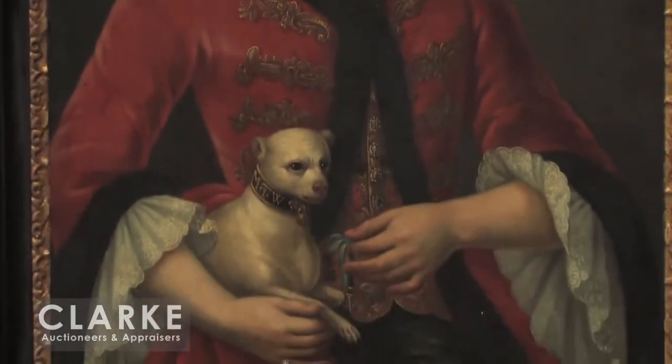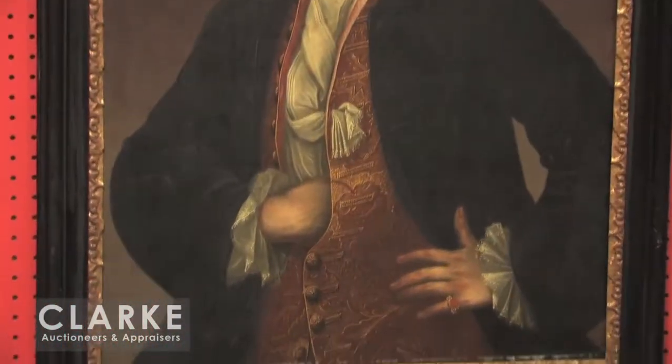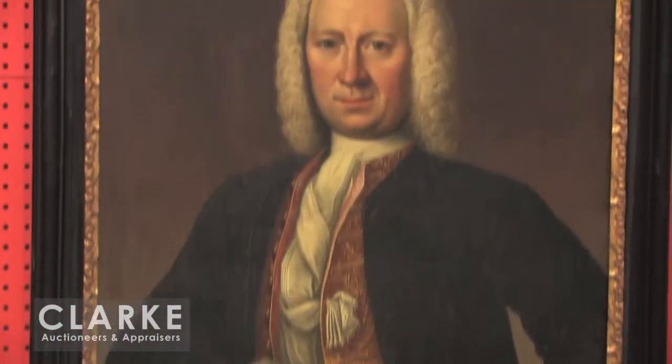These are said to be created in 1760. They have been fully restored, so they look a little bit newer, and they've been well taken care of, but nice portraits nonetheless. These are offered with an estimate of $1,000 to $1,500.